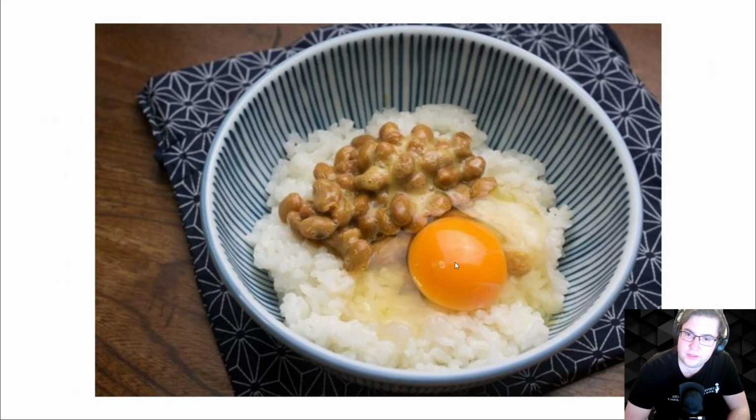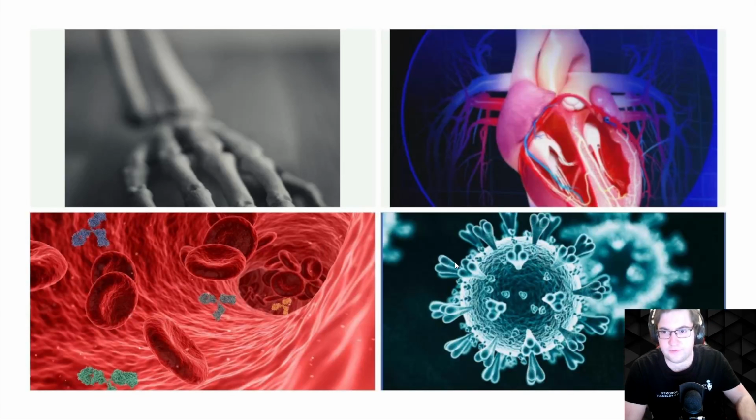And would you ever imagine that a dish such as this is chock full of vitamin K2? Well, later on in the presentation, I'll explain why in a dish such as this, there actually is a lot of vitamin K2. And this new vitamin that we've discovered, vitamin K2, has a role in bone mineral density and bone mineral content, has a role in the cardiovascular system, has a role in blood vessels, and also recent evidence, recent research is very interesting, but it's kind of a small study, is that it might even reduce mortality due to COVID-19.